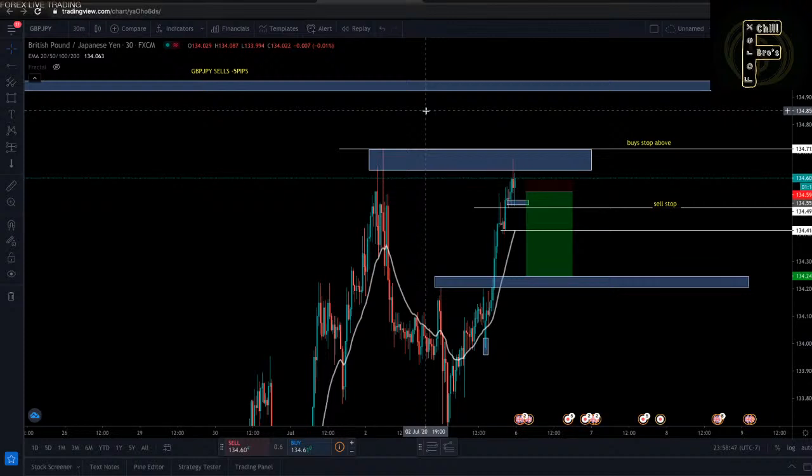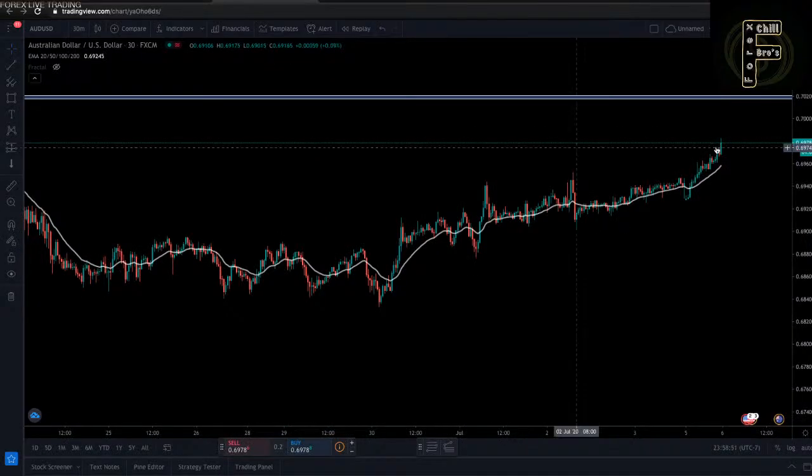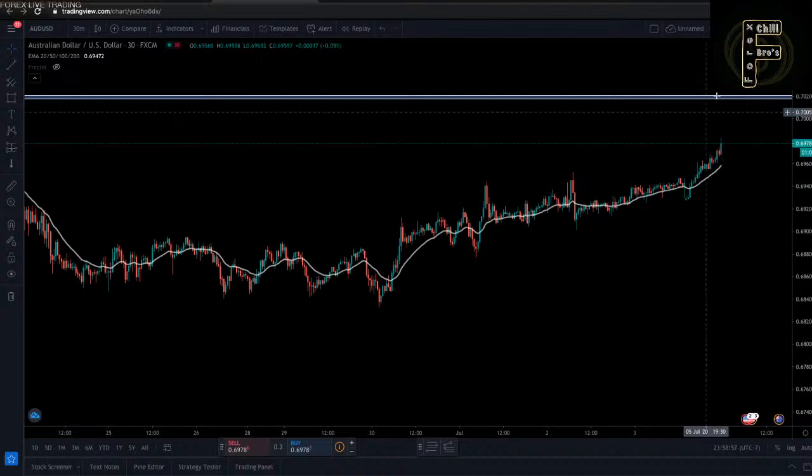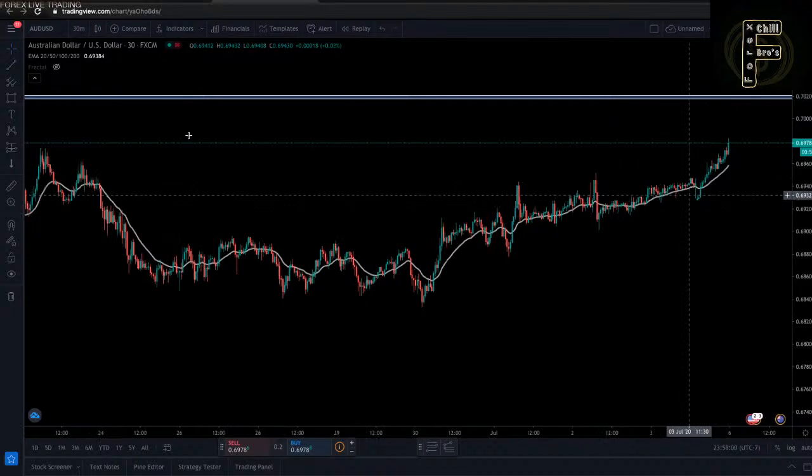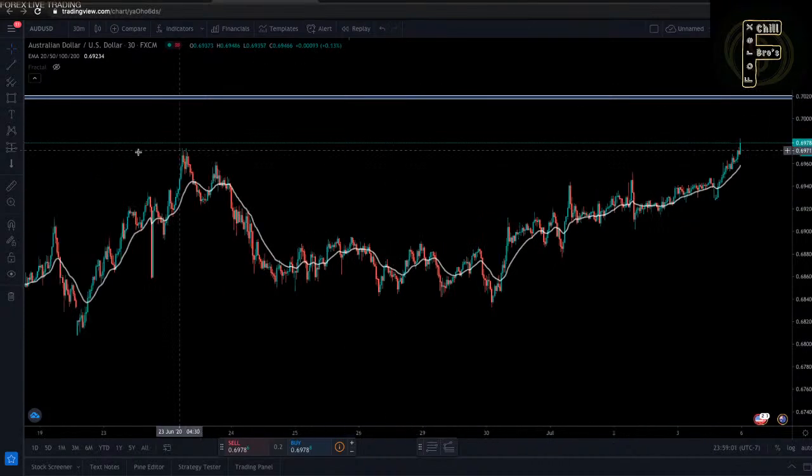So London opens in 2 minutes. Let's check the AUD, what's playing. Like I said, we have two things. The next candle can break the high and just keep going, or we have some sort of retest back on the resistance. If you have that marked out on your chart, this resistance level.